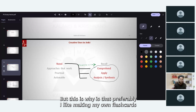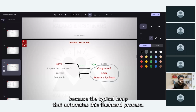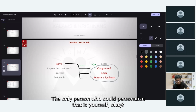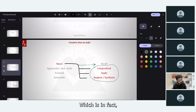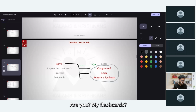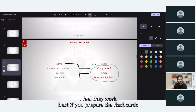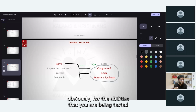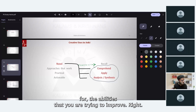But this is why I said I prefer making my own flashcards, because the typical app that automates the flashcard process doesn't personalize the flashcards. The only person who could personalize that is yourself. That is, in fact, one of the reasons I'm not going to sell you flashcards or share my flashcards. I feel they work best if you prepare them. And you need to prepare them for the abilities you are being tested on, the abilities you are trying to improve.